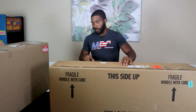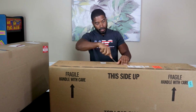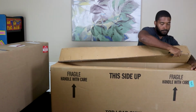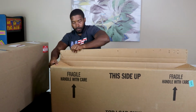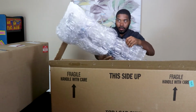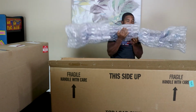I hate these boxes. They are a pain in the ass to open, which is good and bad because if you're not the one opening it, you don't want it to be easy. So bear with me. Not the best. Let's get this out of here.